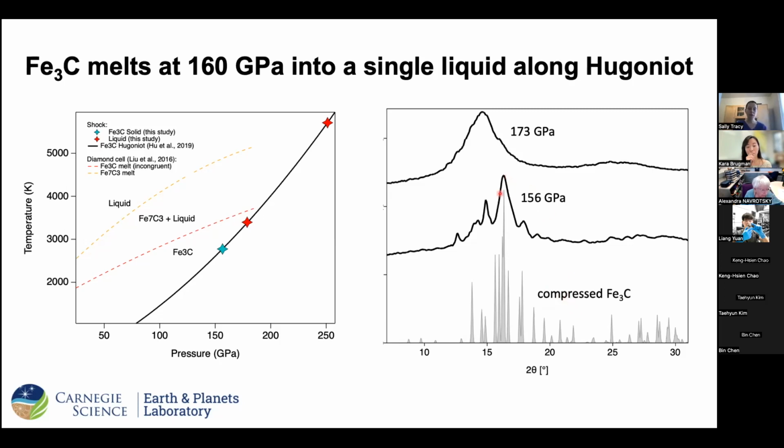And so this may be a kinetic effect, and it's actually interesting as well that the liquidus is fairly low in this case compared to what we would expect for iron, where iron actually melts at around 260 GPa along the Hugoniot. So this is nearly 100 GPa below, and so the temperature difference is significant.